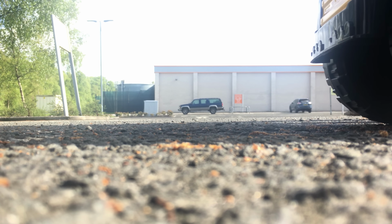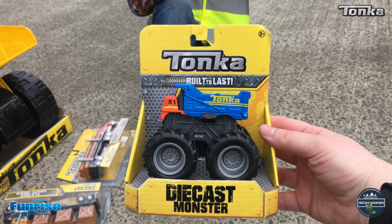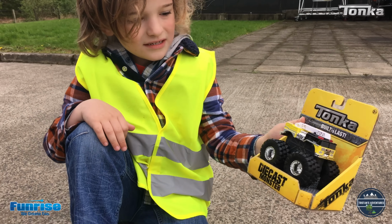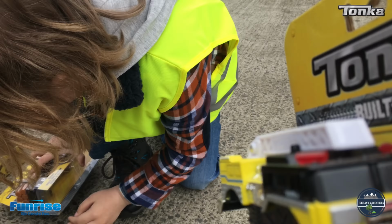What does it say? It says exclusive mystery vehicle inside. Cool. There's another one. So it is. There's only two. And you've got the big monster trucks. Oh, cool. That's like a fire engine one, isn't it? It's a big fire engine.